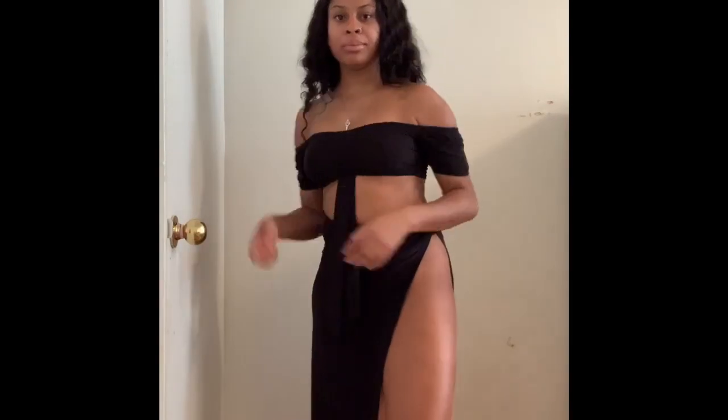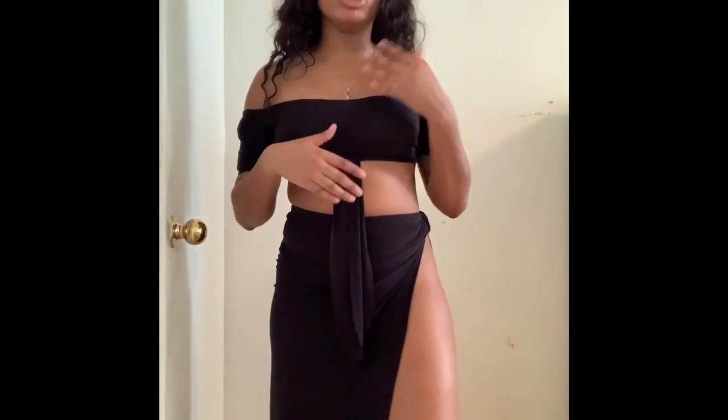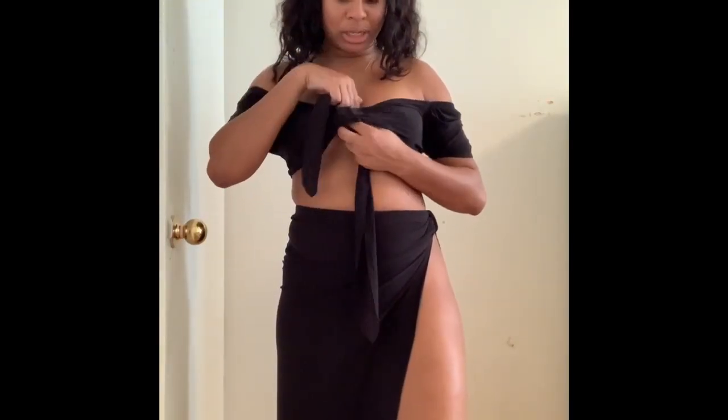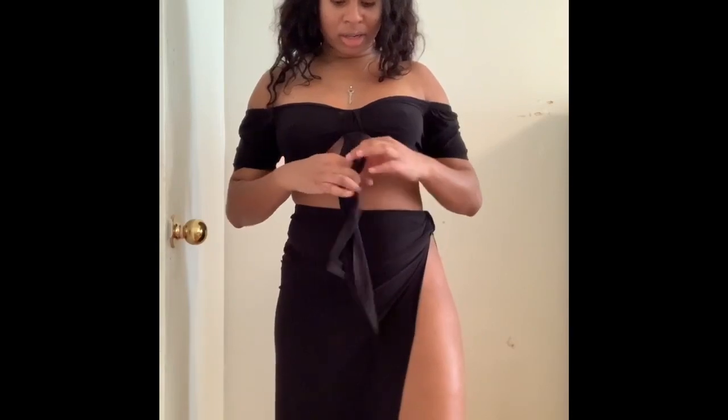Don't ask me why, but I honestly am not gonna bring this on vacation with me. I purchased this for when I go on vacation with my boyfriend. But what I wanted to show you guys is the shirt. So you see how the shirt comes? This is actually not how it was shown. And I think it's because I have two straps. I think I'm supposed to take one like this and then tie it.